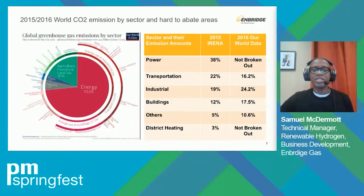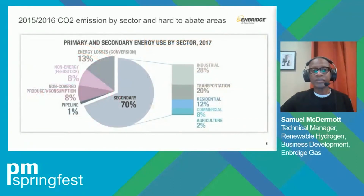The reason why I'm doing this is simply because I didn't want to just take one source. I want to show you several different sources. But you can see that regardless of how you look at it, you can see how it stacks up for the different emissions in the various sectors.